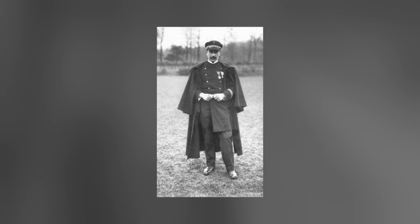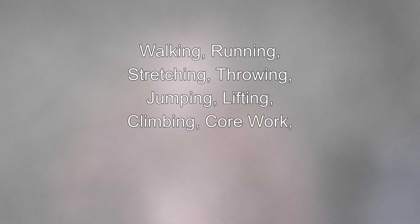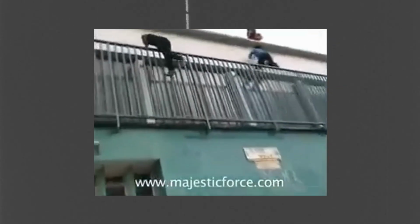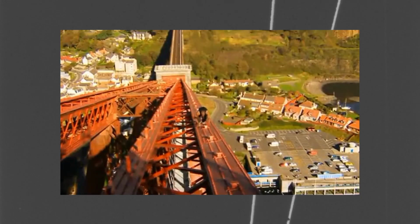Next came Georges Hébert, a Frenchman with a military background who created the natural method, which was a way of training that included all of the natural movement patterns that humans need: walking, running, stretching, throwing, jumping, lifting, climbing, core work, locomotion patterns, and balancing exercises. A portion of this went on to inspire the creation of parkour in the 1980s and 1990s, with quadrupedal movements being included in the everyday training of the yamakasi.